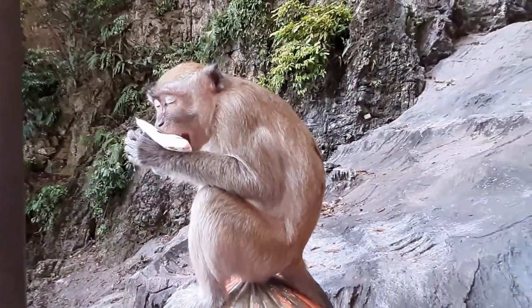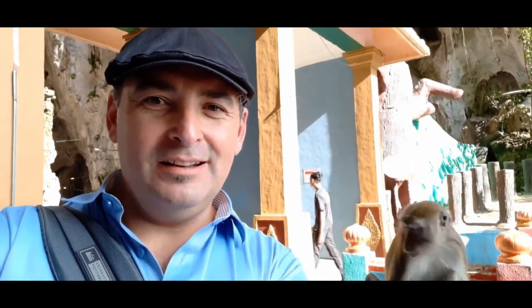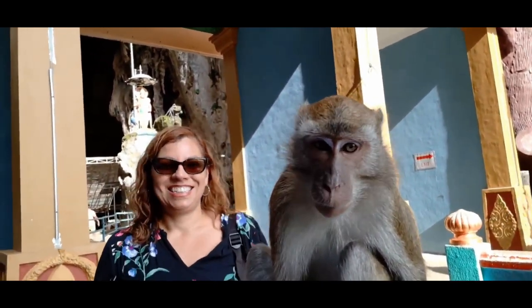That's not food. This guy up here is admiring the view just like I am. I have to say that out of all the monkeys we've seen in Southeast Asia, the ones up here at the Batu Caves are a lot more domesticated and a lot more friendly than some of the other ones we've seen. Who's that on the camera? Is that you?